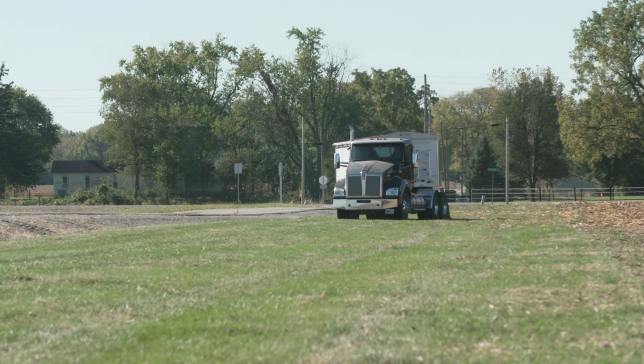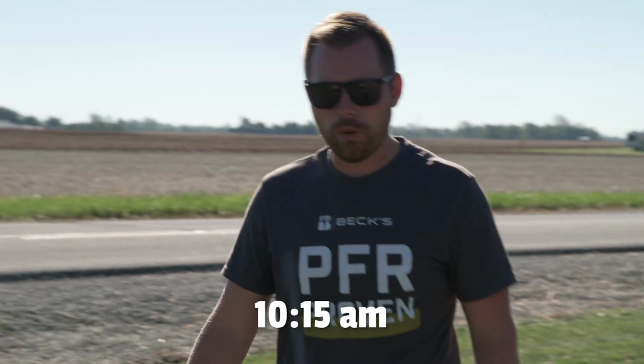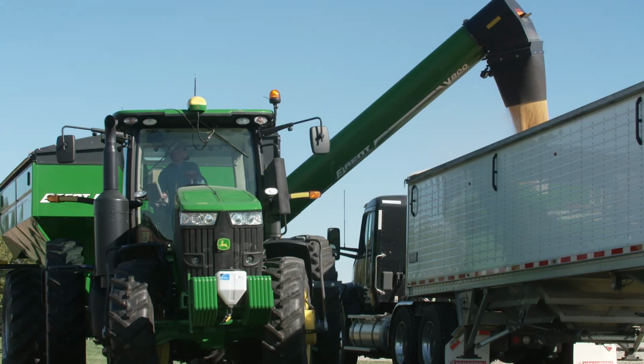Well, Blackford is dumping a little bit of corn that's stuck in the bottom of the hopper back into the field, because we're going to rip it anyways, and we don't want to mix the corn with the beans. Once he's done with that, we're going to unload the beans into the hopper bottom so we can take those to town.